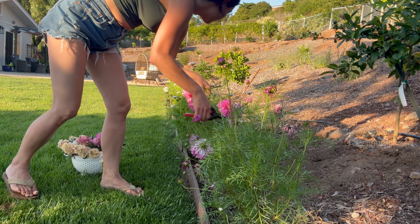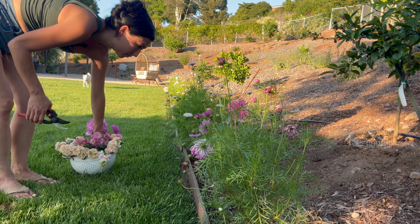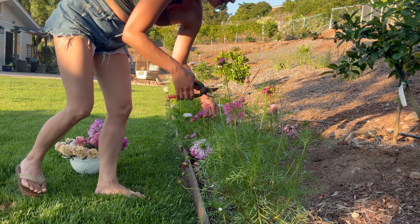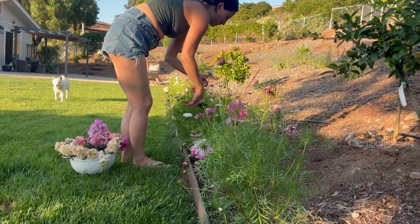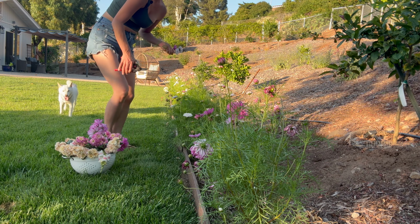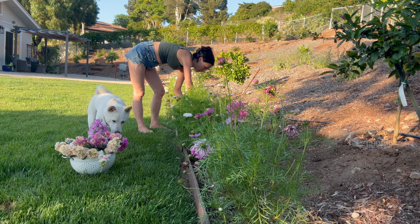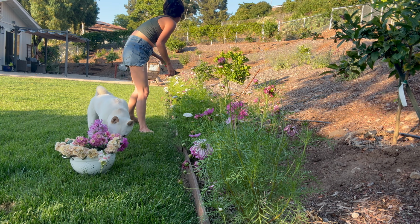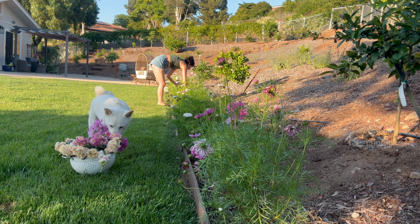So he's one of the biggest motivators for me to be out in the garden when sometimes I don't want to be, if it's hot or if it's cold or if I'm tired. He always motivates me to go outside because he enjoys it and he participates, and he makes it so much more fun to do all of these projects.